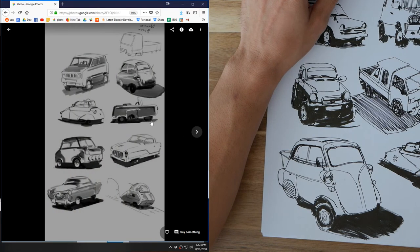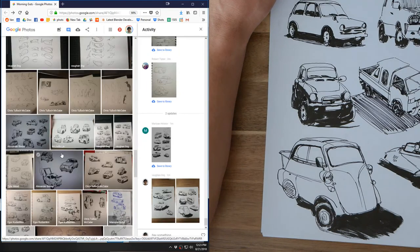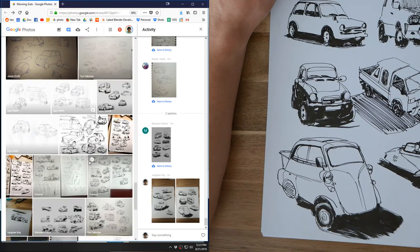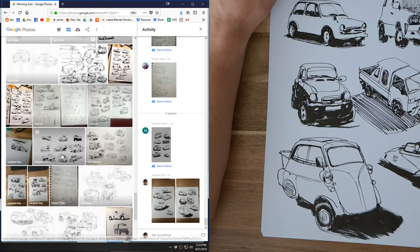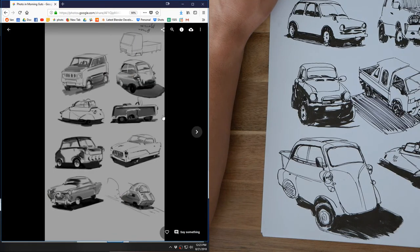And then this is Marion, I'm guessing, with the computer drawings. Wait, where are we? Yeah, Marion has the computer drawings here. That's what you get for trying to do the shading, man. Oh man, he's going turbo mode. That's awesome.